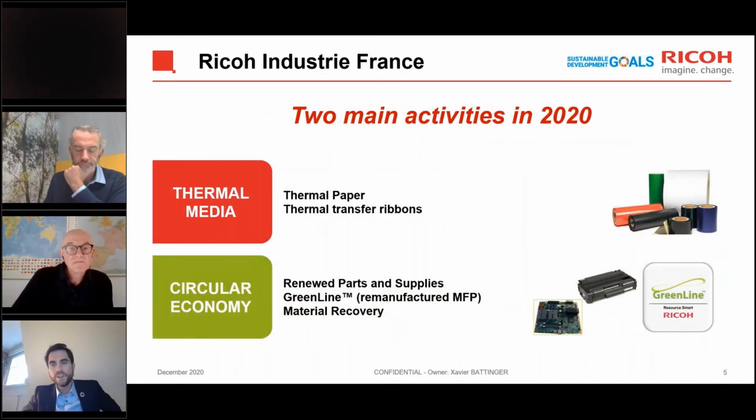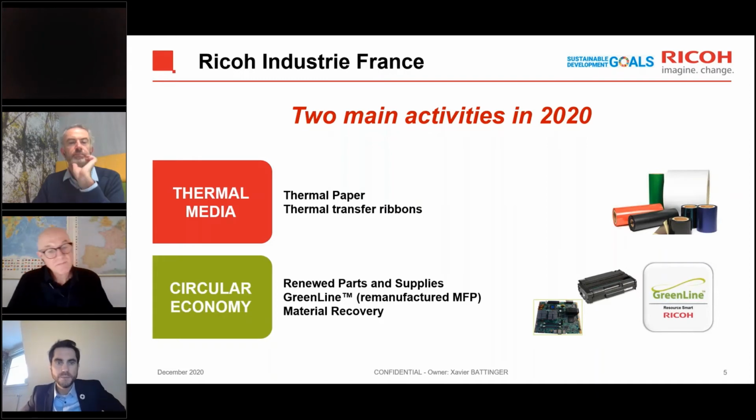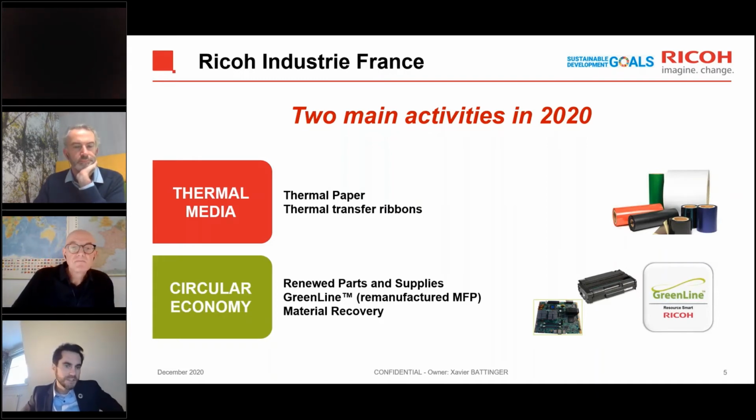So today, Ricoh Industrie France, in a nutshell, has two main activities. It's the thermal media activity, more than two-thirds of our turnover. It's the thermal sensitive paper, Telmark paper, transfer ribbons. And as I explained before, circular economy oriented activities. We renew parts and supplies. We remanufacture multifunctional printers with a brand called Green Line. We ensure some material recovery activities, and so on.